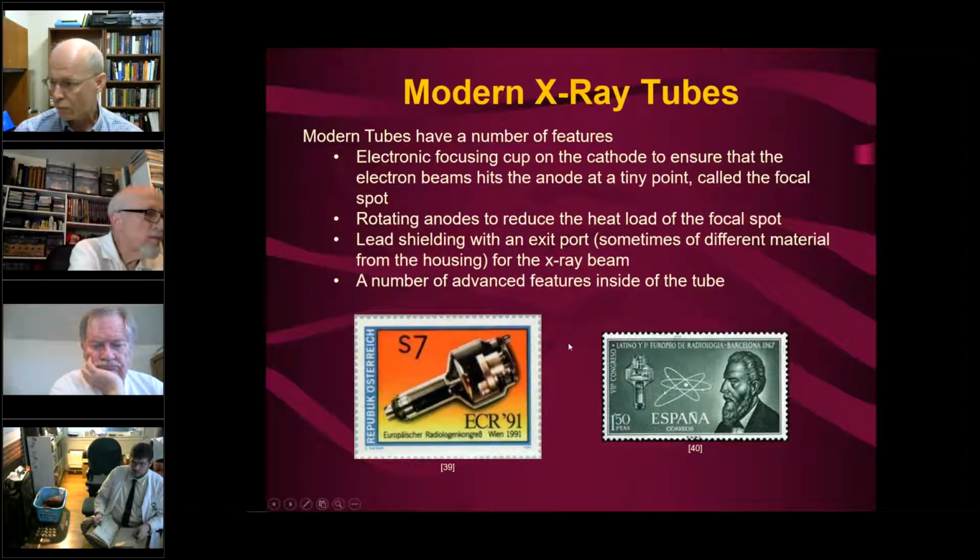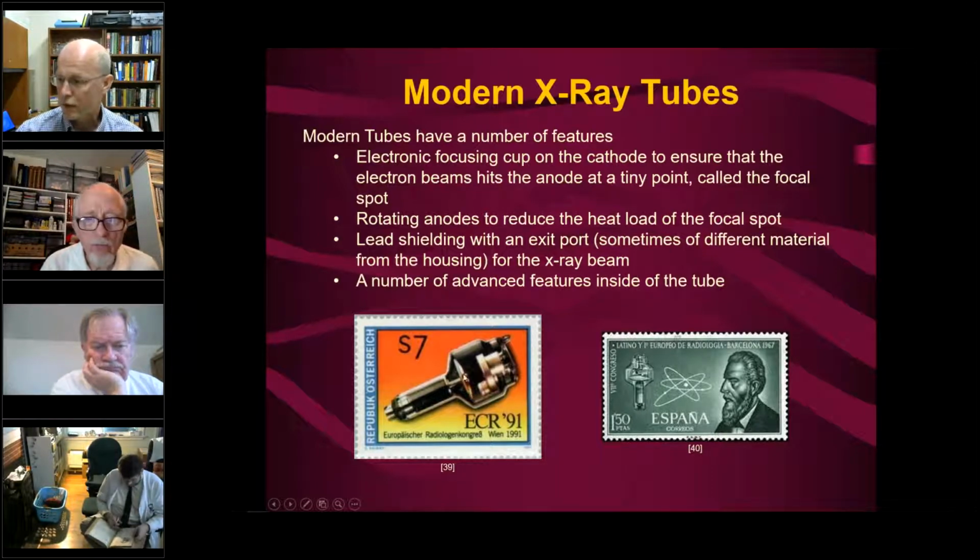You can see here in this one picture, this would be the cathode right here. It's a cup, there's a wire inside of that. Here's an anode. This anode is spinning, so that kind of distributes the heat load all the way around that disc, gives it a couple milliseconds before the same point is reached again.